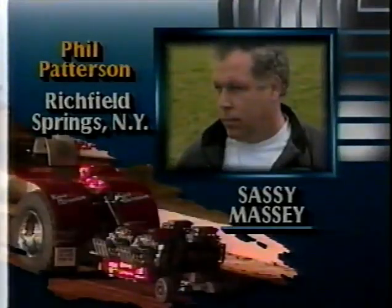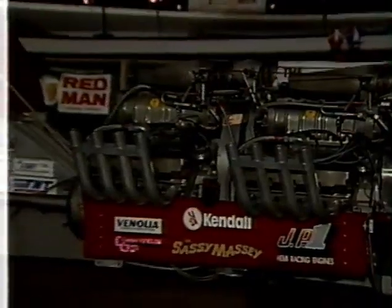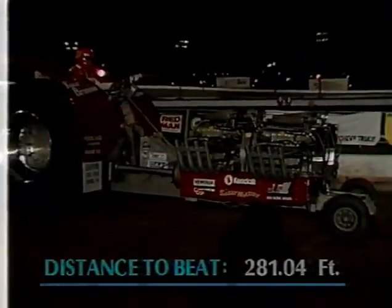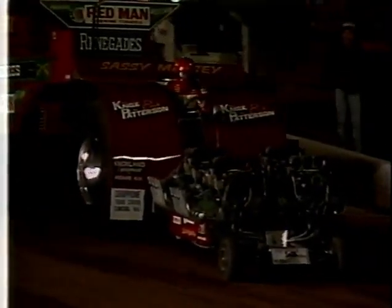Speaking of competition, here's Phil Patterson. He's a guy that got hooked on pulling because of the thrill of sitting behind all that horsepower. Phil Patterson out of Ridgefield Springs, New York. And the distance to beat, of course, 281.4 feet. And talk about horsepower, he's got tremendous horsepower. But the way he's got these multiple engines worked out, he's got the right engines running the right rear tire, the left engines running the left one. So he ought to have a good straight run.